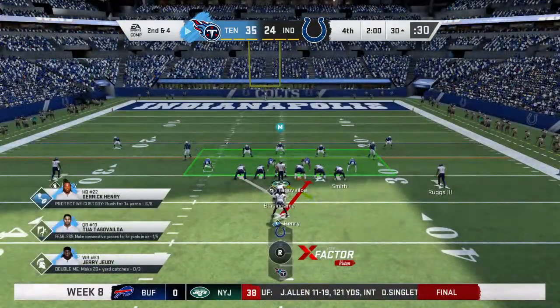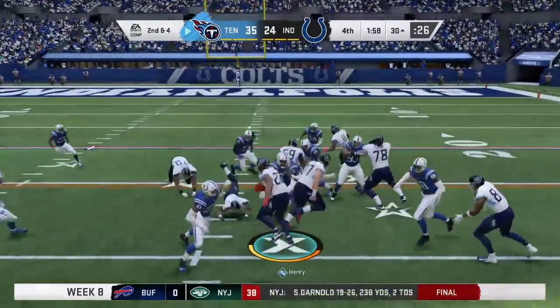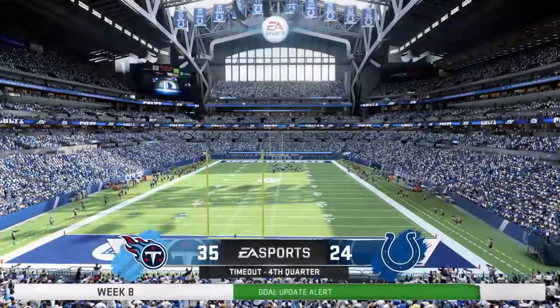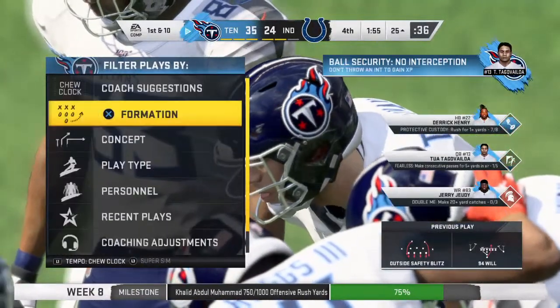So the Titans in possession of the football here as we get you reset. And the scoreboard on their side, they're just looking to melt away these final couple of minutes and put this one in the left-hand column. And he's able to get it down to the 25-yard line. So fresh out of the 2-minute warning, and here's another timeout taken with 1:55 remaining.